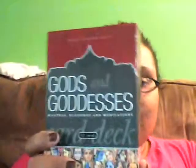And then another deck. This is my last deck, which I don't know if I would call it oracle cards. It's the Gods and Goddesses, Mantras, Blessings, and Meditations deck. And these are all Hindu gods and goddesses. So in the front, you'll have the goddess or god. So you have, let's see, the Buddha, which I think is the Hindu version of Buddha, though.